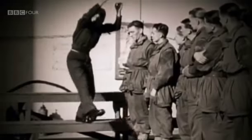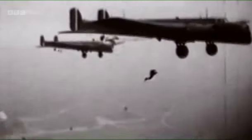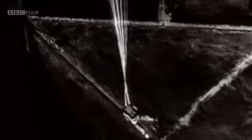For training, they were given 1,000 parachutes and 6 old Whitley bombers. The Whitleys were converted by simply cutting a hole in the floor. You had to jump through a tunnel 6 foot deep, and if you pushed yourself a little bit too far to the front, you caught your nose on the end of the tunnel and you broke your nose. I saw one person very nearly with it cut off, and that was called ringing the bell.